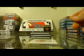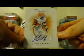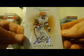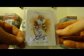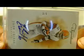Okay, and we have a card that's numbered 3 out of 5. And I think he'll be back. Josh Cribbs. Nice vet autograph. And again, I don't see much of this guy's autograph flying around. Josh Cribbs, one of the best return men ever. Nice 3 of 5.